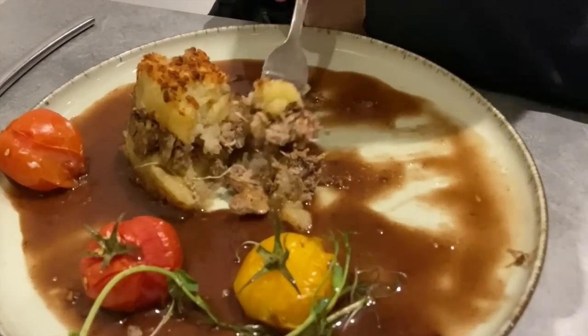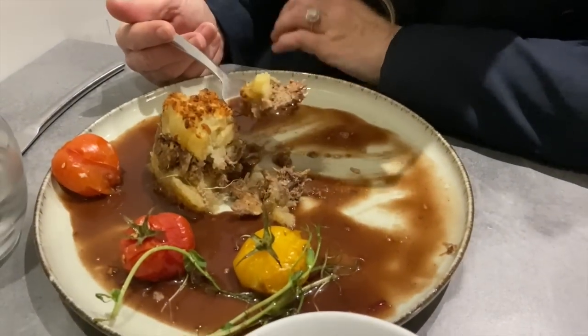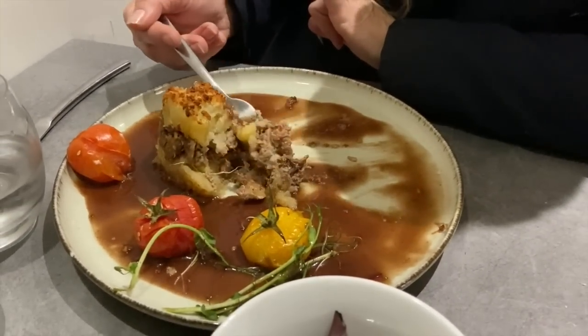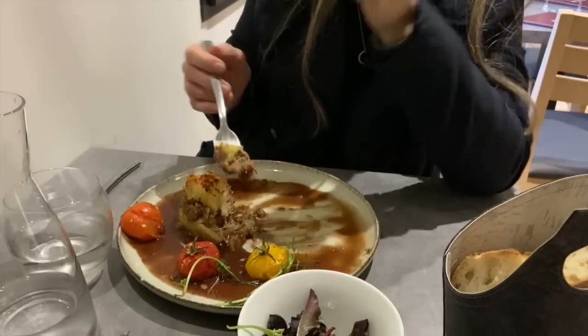So with the canard, is it pureed? What is it? Is it cut up? It looks like it's kind of like pulled, like you'd say pulled pork, but it's pulled duck. Stacked with potatoes, and then I think it's just like a stack, right? They've stacked the three together, with some kind of sauce. It's interesting.